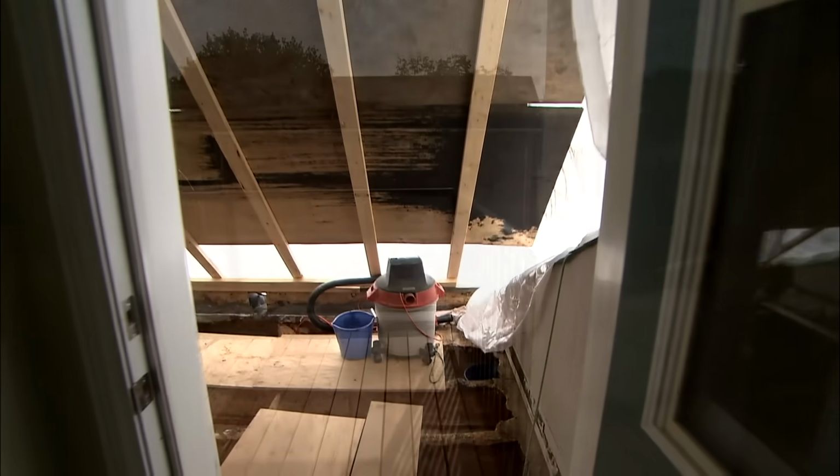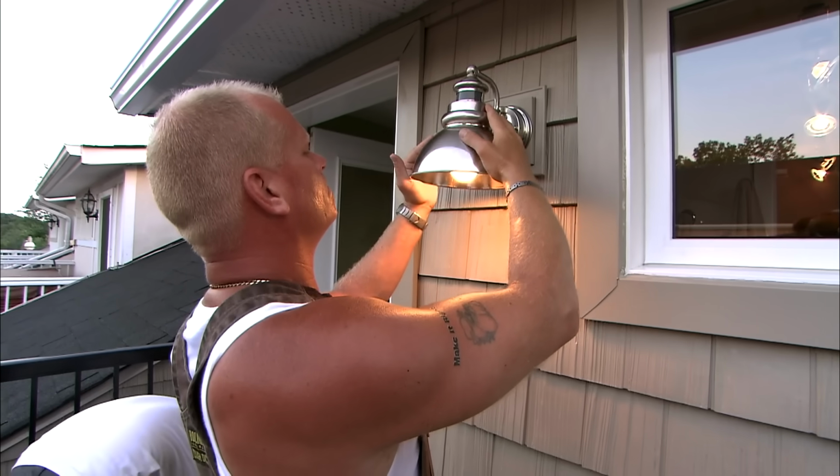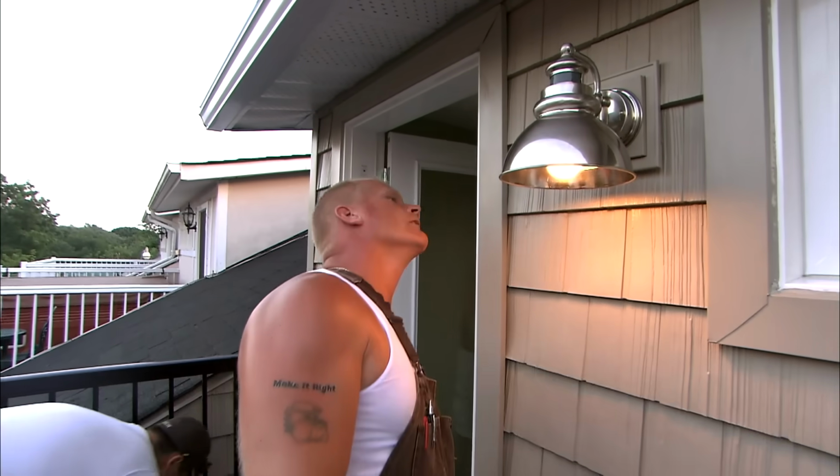I like it. Oh, my. Wow. Yeah. It's a little different. Oh, look at the light. It's beautiful. It is lovely. That's a sensor as well. So if you turn it on, you can use the sensor for daylight as well as nighttime. It'll come on and off, or just turn it on with the switch.